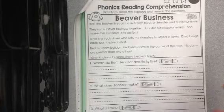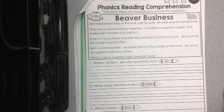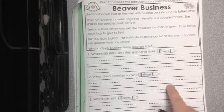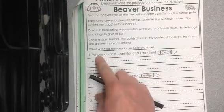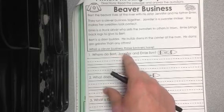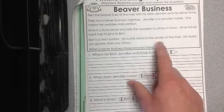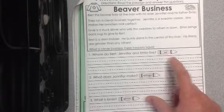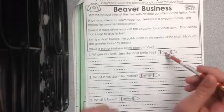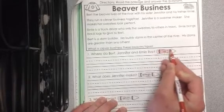Okay, so it's your turn to pause the video and read it 3 times. Alright, thank you for pausing that video, boys and girls. Now we come on down here to our question, and it says, where do Bert, Jennifer, and Ernie live? So we are going to go find that in our text and underline or highlight it in red. Okay, so in red, it's our text evidence. So highlight, annotate your text in red.